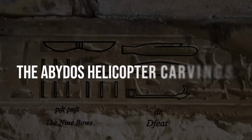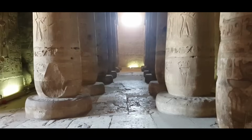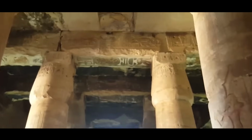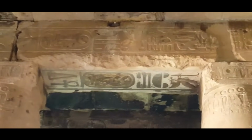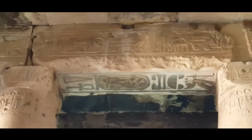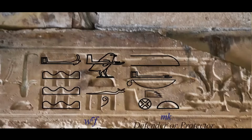The Abydos helicopter carvings. Take a trip to Egypt's Abydos Temple, where carvings that seem to depict modern vehicles, helicopters, airplanes, and even a submarine have stunned archaeologists. The hieroglyphs found in the Temple of Seti the First are baffling because they appear to represent technology that wasn't supposed to exist in ancient Egypt.